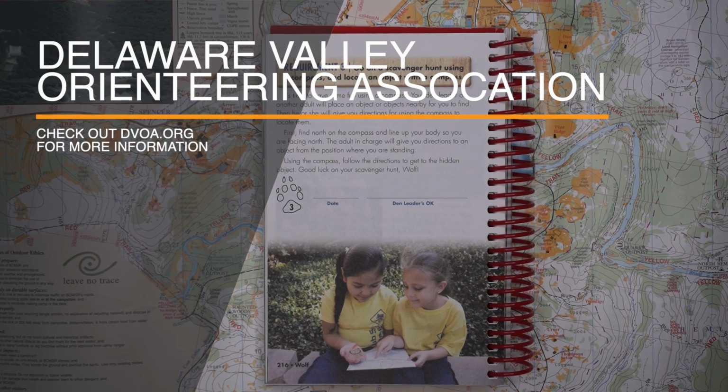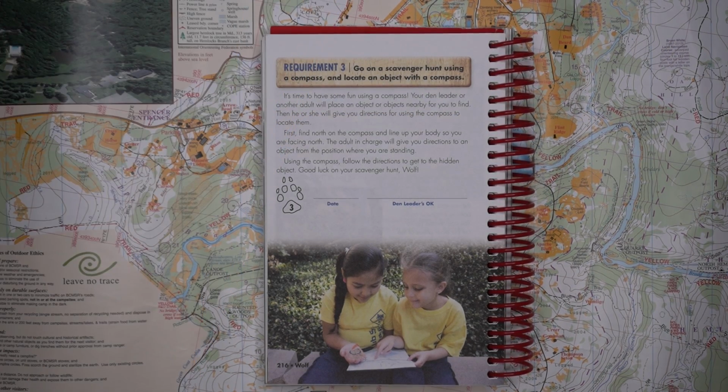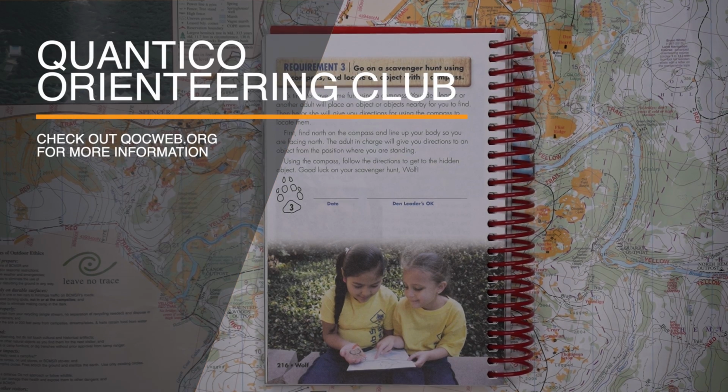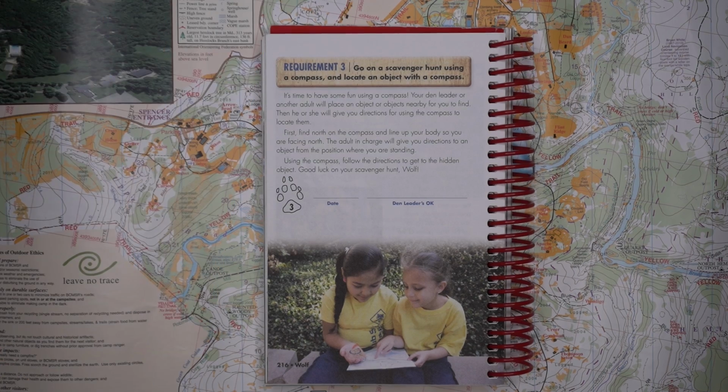For example, the Delaware Valley Orienteering Association has multiple courses that are within about a 45-minute drive of Harford County. Additionally, the QUANTICO Orienteering Club has additional courses in southern and western Maryland. Each year, the QUANTICO Orienteering Club typically hosts an orienteering event at Broad Creek Scout Reservation.